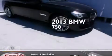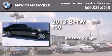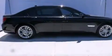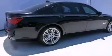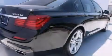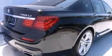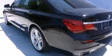This is a 2013 BMW 750. It has a 4.4-liter, 8-cylinder engine and an automatic transmission. Its top features include a navigation system, a power moonroof, heated seats, a DVD video player, commercial-free satellite radio, an active suspension system, and high-intensity discharge headlights.